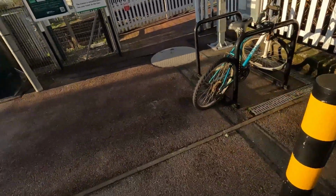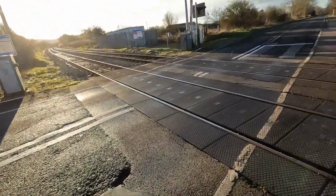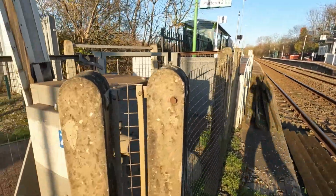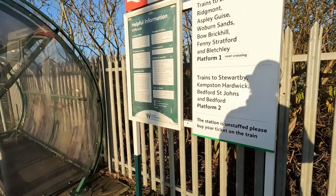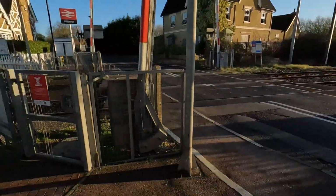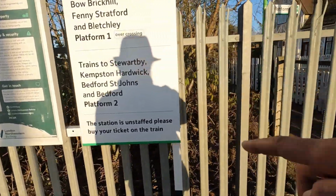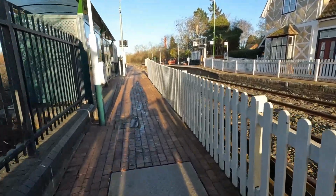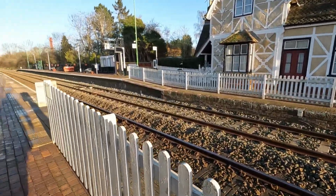Crazy. Right, platform 2, and our train has just left Bletchley. So we'll set up and we'll watch this train roll in, eh? Oh, here we go. Trains to Lidlington, Ridgmont, Aspley Guise, Woburn Sands, Bow Brickhill, Fenny Stratford and Bletchley. That's going that way. But then you've also got trains to Stewartby, Kempston, Hardwick, Bedford St John's and Bedford, platform 2. Now Kempston I do want to come back to because they've got an epic museum. I think it's an old pump engine of some sort and I want to see that. So yeah.